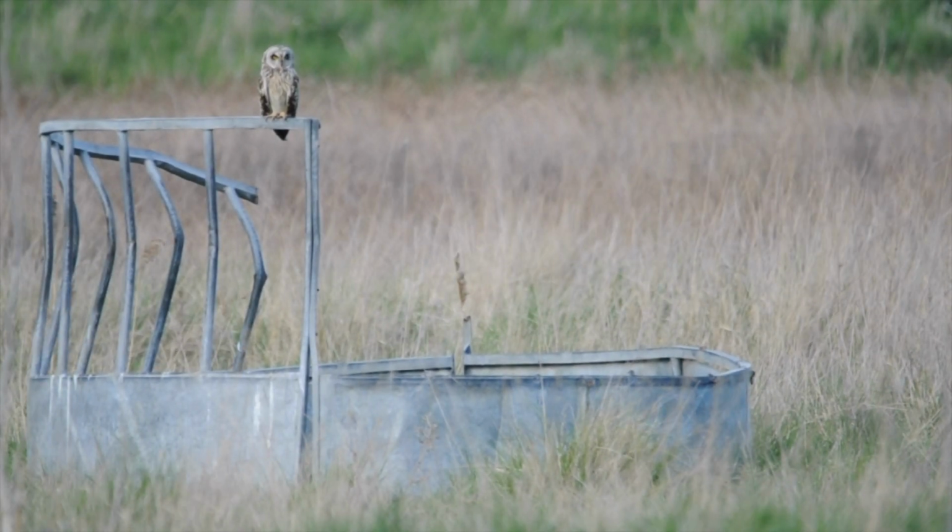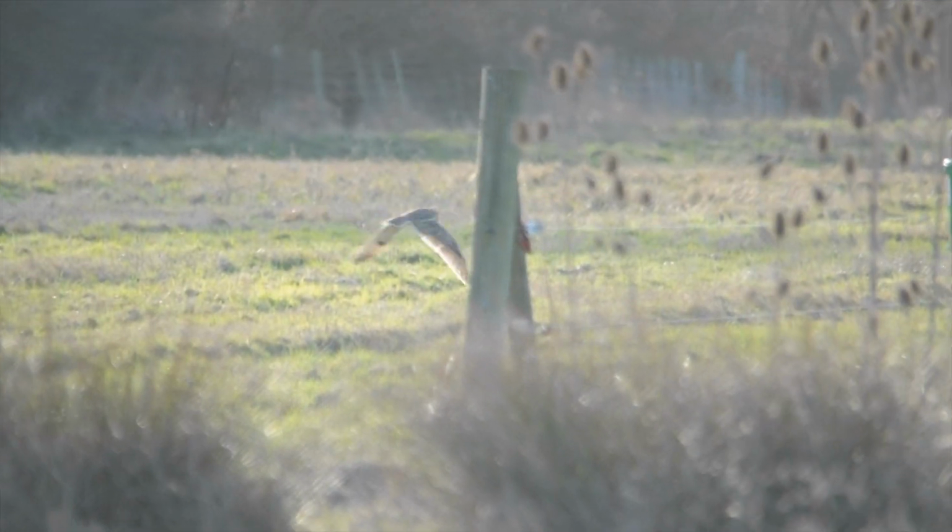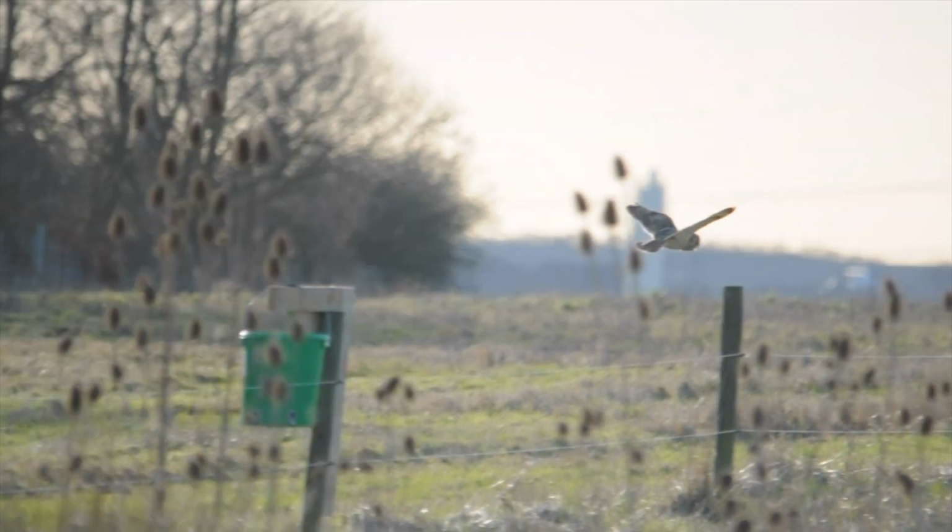This isn't the only battle that wildlife has with humans. Over-farming and increased use of pesticides has seen the decline in so many of our raptors, and it won't be too long before we see the last of them.